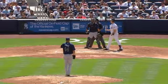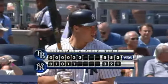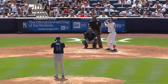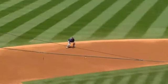And the count 2-0. Well, you almost get the feeling, Michael, David Price, it's well known about his pitch count limit, that unless he goes 1, 2, 3, if anybody gets on base, he's probably going to get relieved right here. There's a ground ball to short, Brignac.